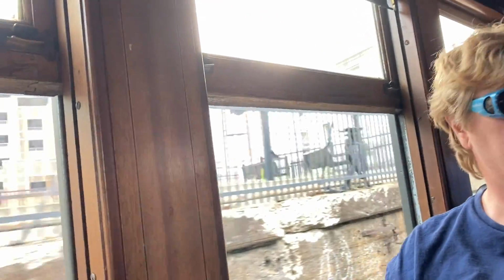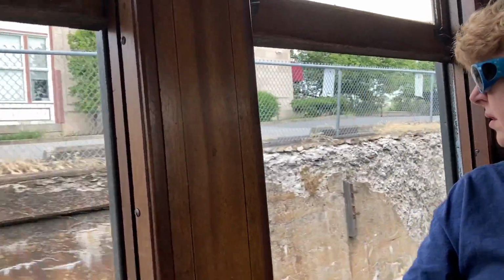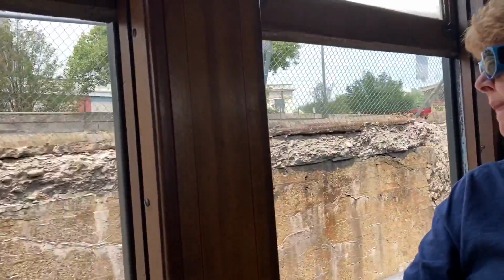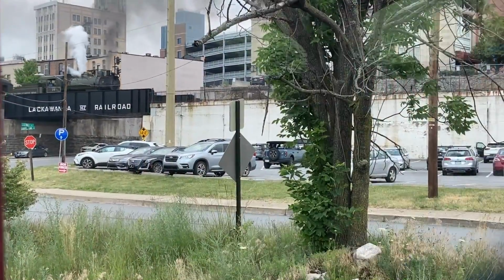You can notice the parking lot to your left. And that parking lot still has tracks. There are tracks that go up to the Radisson Hotel. That Radisson Hotel was built in 1906, completed and opened by 1908. That was the main headquarters of the passenger station.